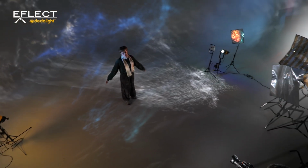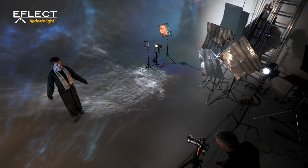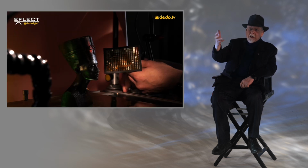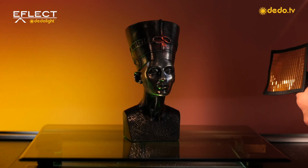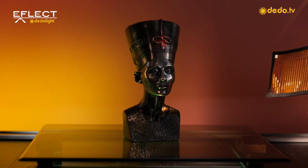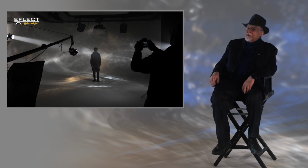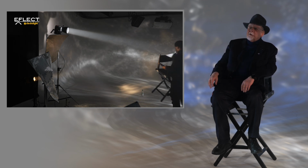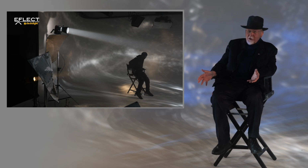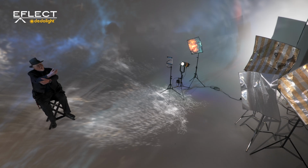So that's the new addition, the very large Eflect. The entire range starts with the smallest one that you can use as an accent on an object, on a person, on a background, to the more noticeable effects, creating an interesting background, or like we can show here in the studio, light the entire studio all the way around with effects that are seemingly unbelievable.